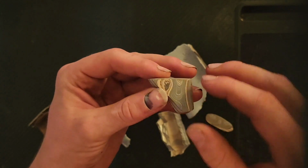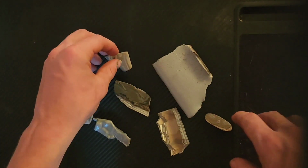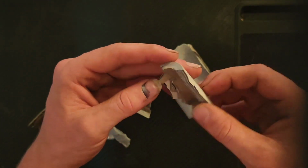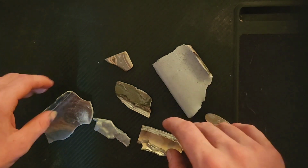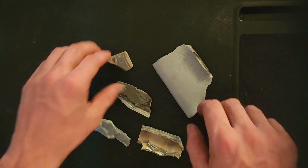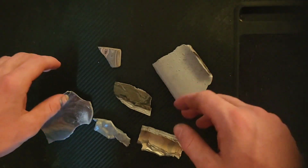I can usually take a file to it and get a good amount of work done with a file if I need to. But it is still kind of a pain to work with. I'm replacing Dremel bits fairly often. It's absolutely destroying my belt sander's belts, which is about what you'd expect from this kind of soft stone. As you can see, the patterns are relatively random and based on whatever material they come from.